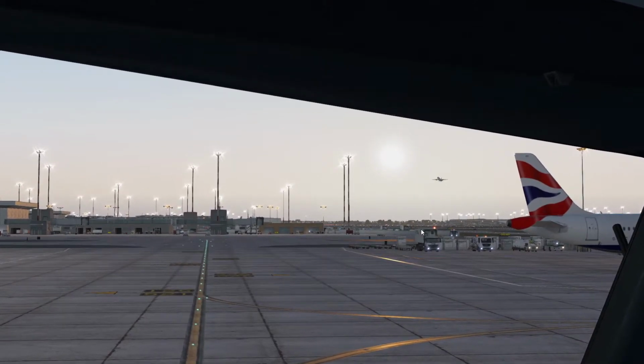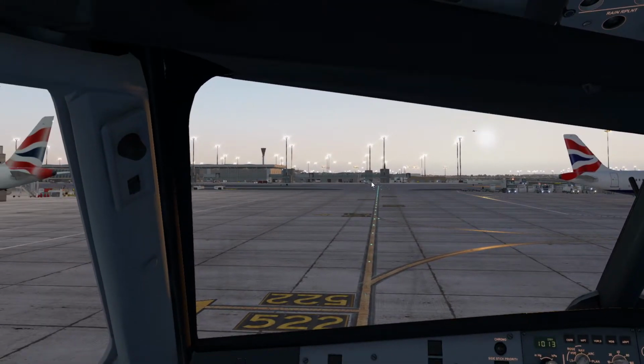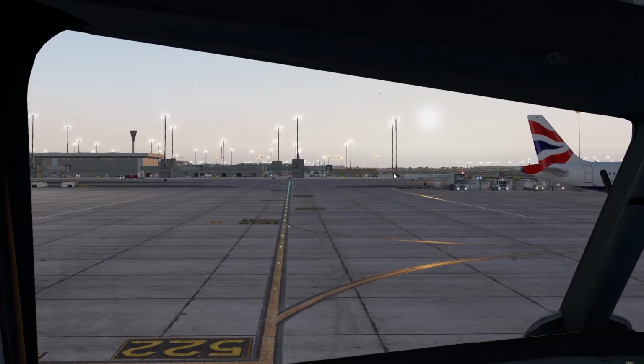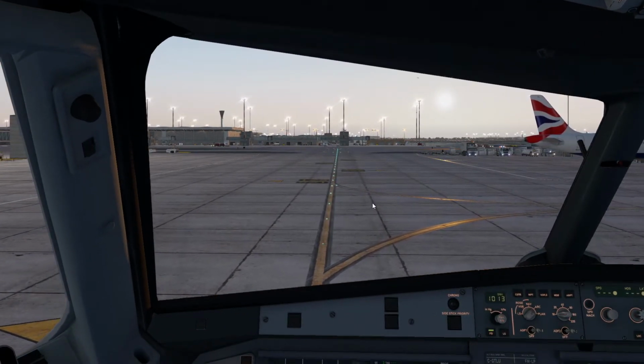That was an Airbus A321 from British Airways just taken off. Don't know where he's headed to, but yeah, there you go. Let's go ahead here then and get out. Looks like we've got a little gap here, and here's some other aircraft around, so don't know where they are, but there he goes. That's pretty cool. Anyway, let's go ahead and get going.